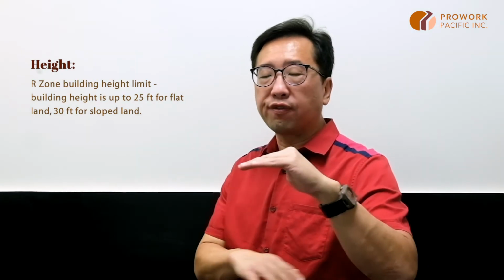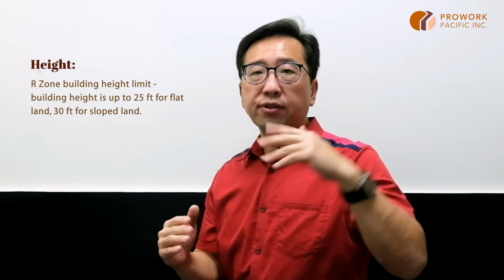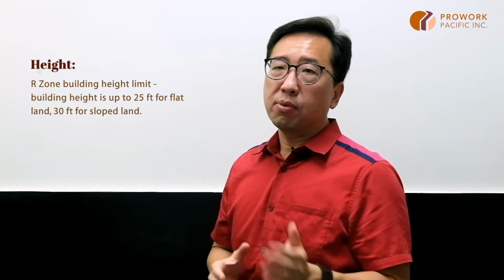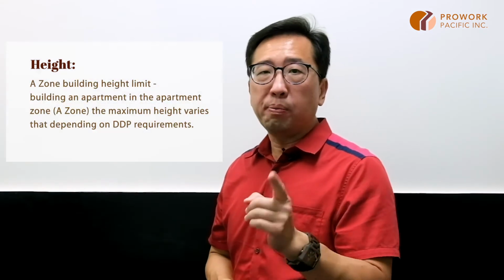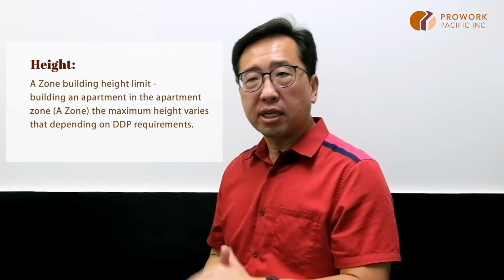Okay, and then now let's talk about height. For a residential zone, you can build up to 25 feet on flat land. If you have sloped land, then you can go up to 30 feet for the building envelope height. Now for the apartment zone, a lot of people come to ask me: my agent told me this land's zone can build up to 100 feet, 150 feet. Can I build that high? Yes, if you're building an apartment, that is the maximum you can go.